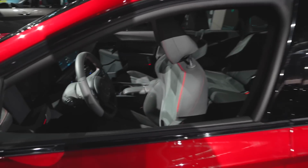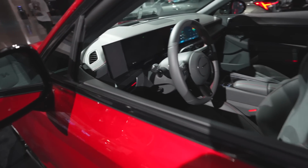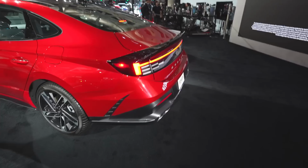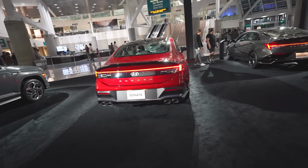So I'm just going to critique it on what I can see surface level. The interior is pretty nice, I'm not going to lie. It looks like a computer speaker right there, but the seats and everything look pretty nice. Color's nice. Wheels are what you would expect. I wonder if those are all real tips or fake tips.